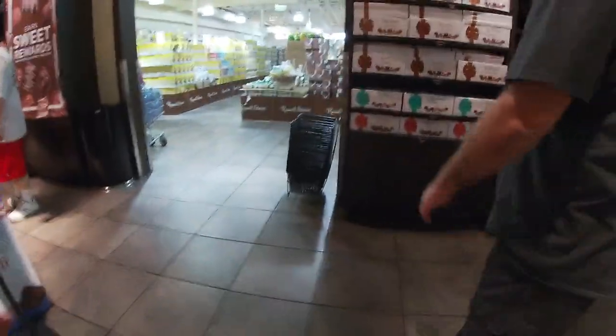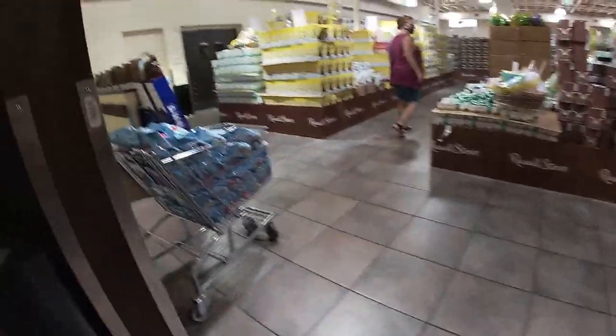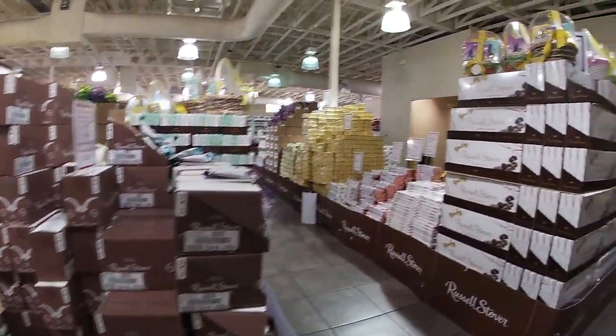Are you gonna grab a little basket? So I'm gonna get all little stuff. I'm not gonna get anything big. Just a sample of different flavors. Like those ones that you saw, like those summer ones. We could try them at home. Let's get some ice cream.